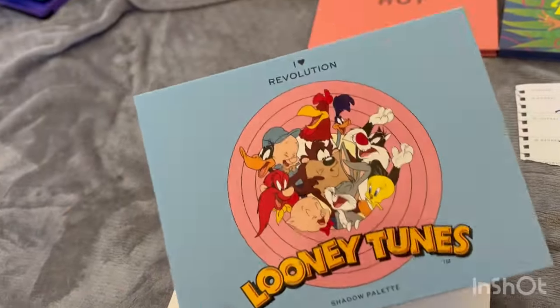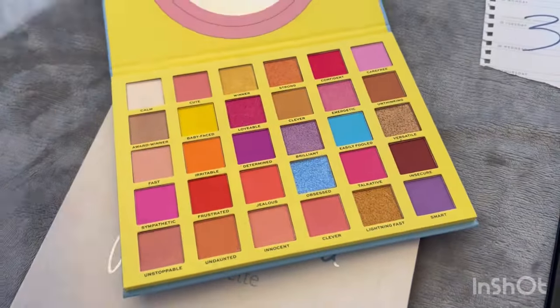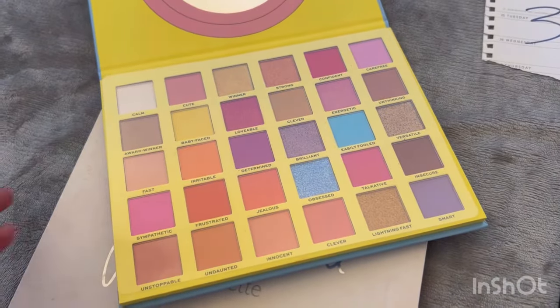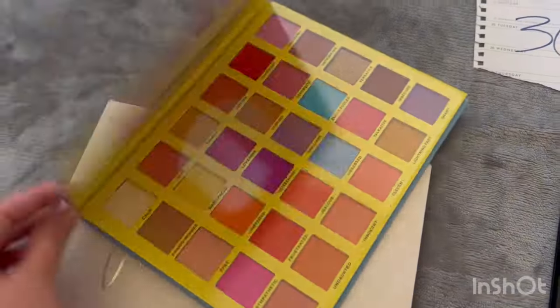I Heart Revolution Looney Tunes palette. I'm going to get rid of this one. It has really pretty colors, actually, very peachy and stuff. It's just huge. I've never used it. It's brand new, and I don't know, just a Revolution palette, I guess.